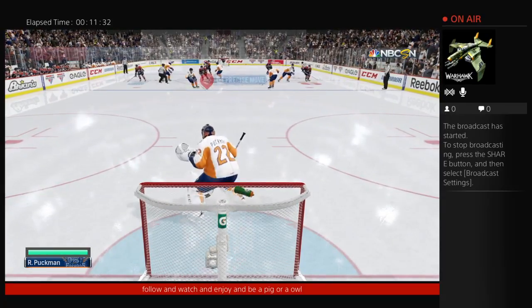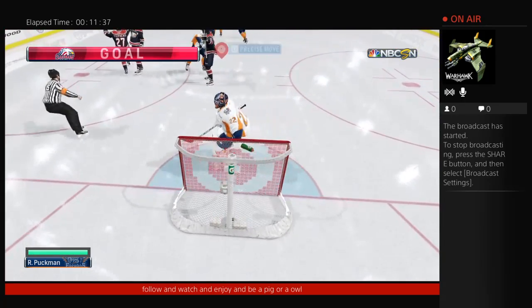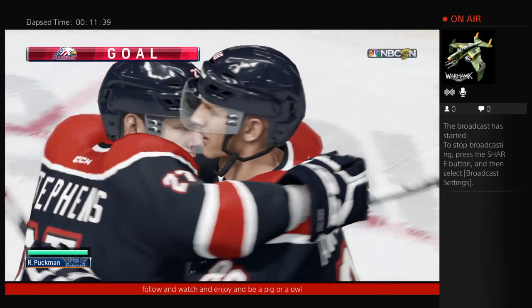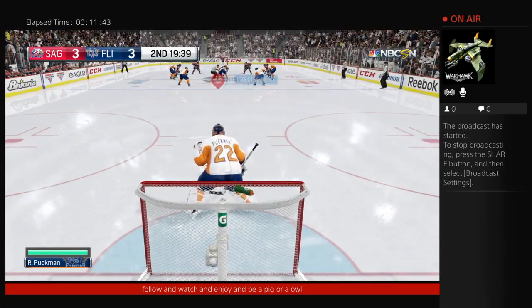First faceoff of period two. In the slot, they score! And they've tied the game up. Saginaw's got this game even up now. And we're still in the second period.